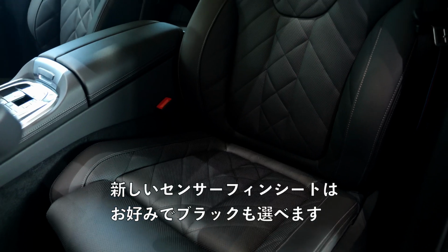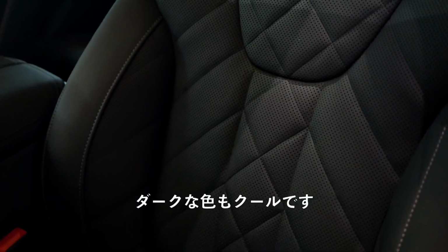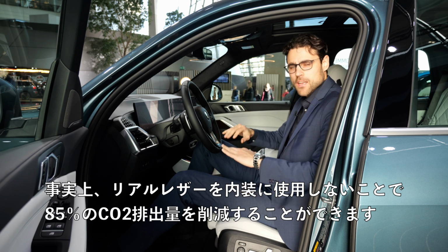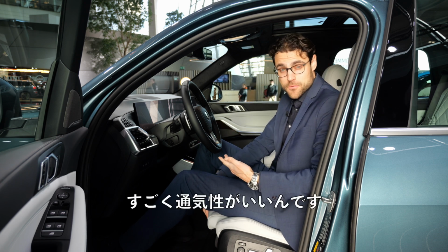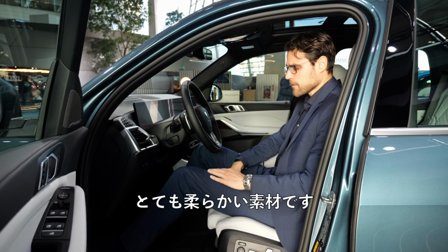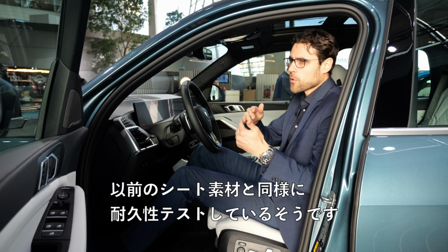And you can see the new Sensafin seats are also available in black if you prefer more subtle or darker styling. Same structure, same ergonomics, just the darker color also looks cool. So on the factual side, you avoid 85% of CO2e emissions by ditching animal skin from the interior. And here, there's no disadvantage at all. They are really breathable, they have the perforation. You can also get them in combination with seat ventilation additionally. And they are super comfortable, very soft material. And as I said, they have these testing facilities here in Munich also, where they test on the very same durability as other more traditional seat materials.